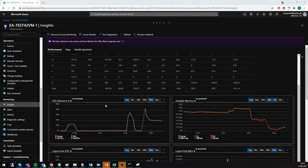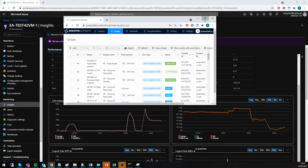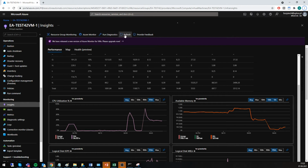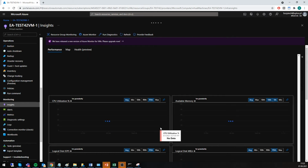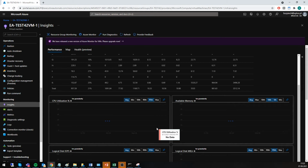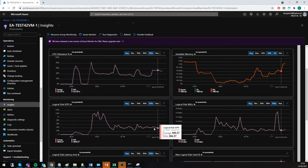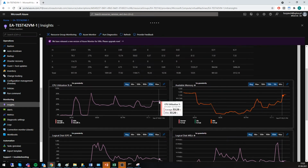I'm going to jump back to the executive automates and let me show you how we are identifying, how we are recording and scaling up the execution. We've got right now 523. What I'm going to do, I'm going to simply refresh the monitor to show you that this application right now is quite overloaded. This is the current situation on the environment.